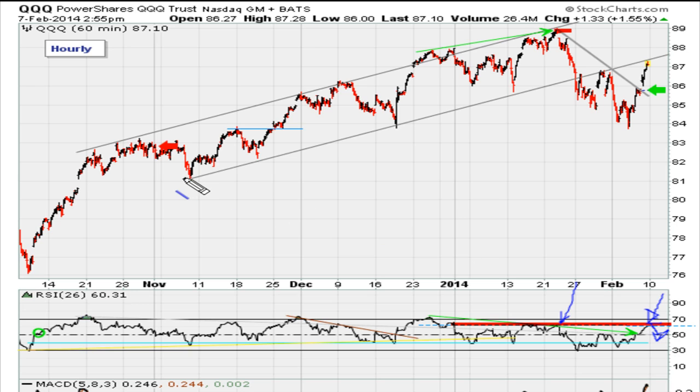Another way to take a look at this is on the hourly. You see that this could be a back test of this line after breaking down here below the line. Breaking down there, we've moved above and touched that line once and made lows. So we've come all the way back. So if this doesn't hold, then more than likely we get that pullback.